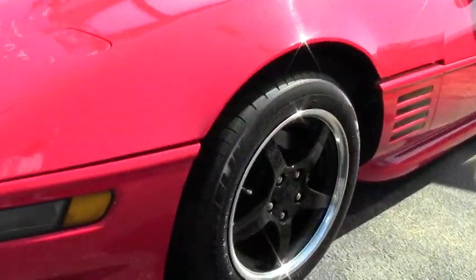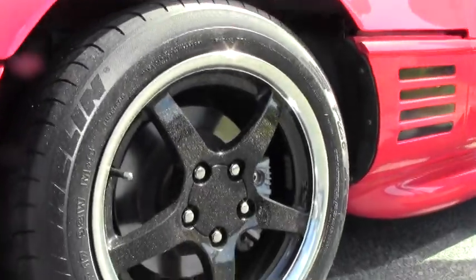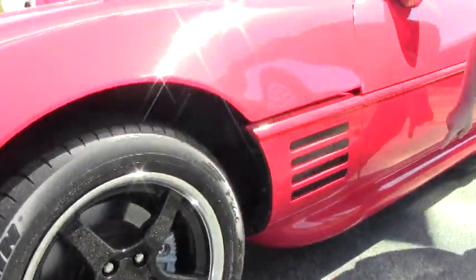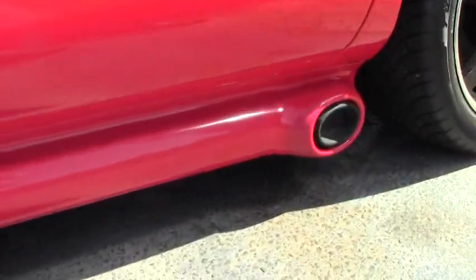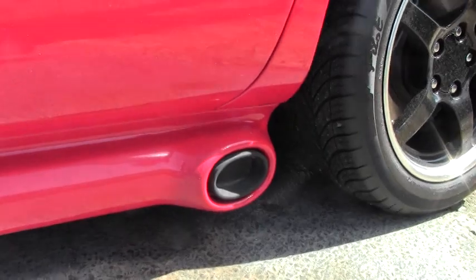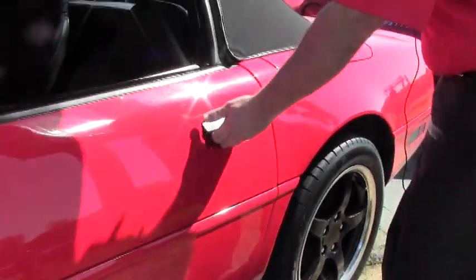Michelin Pilot Sport tires. This piece right here, the exhaust piece, well for show, the exhaust does go out the back, was a dealer installed item, gives it a nice little flair.